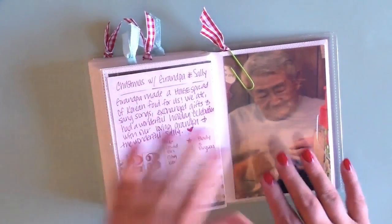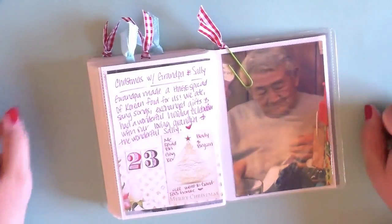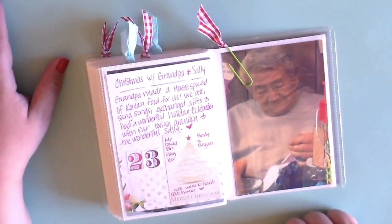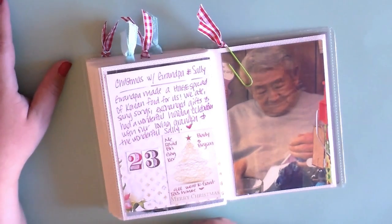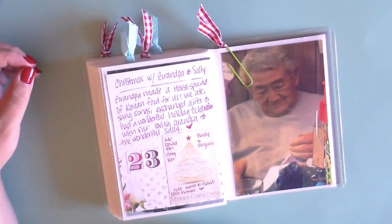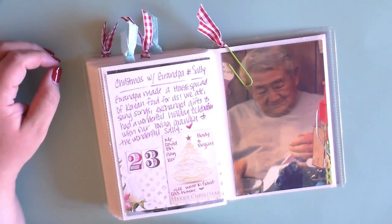The 23rd, we went to my grandpa's house for our Christmas celebration with him, and I journaled about it, and here's a picture of my adorable grandpa. And it says, Christmas with Grandpa and Sally. Grandpa made a huge spread of Korean food for us. We ate, sang songs, exchanged gifts, and had a wonderful holiday celebration with our loving Grandpa and the wonderful Sally.